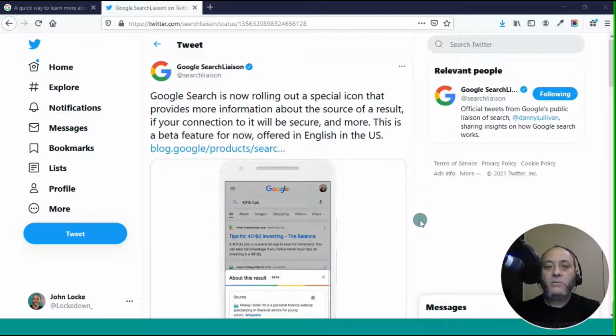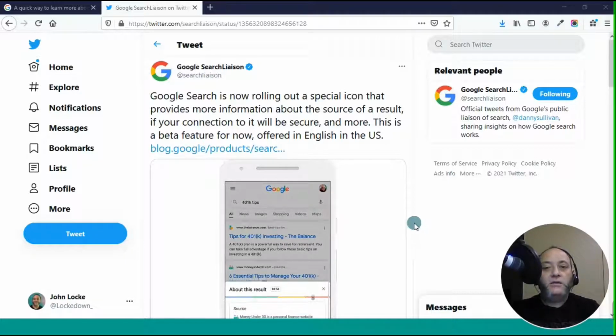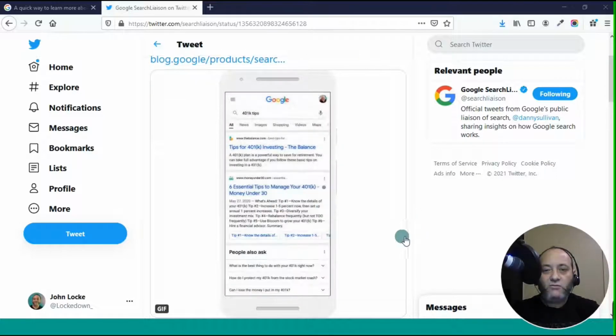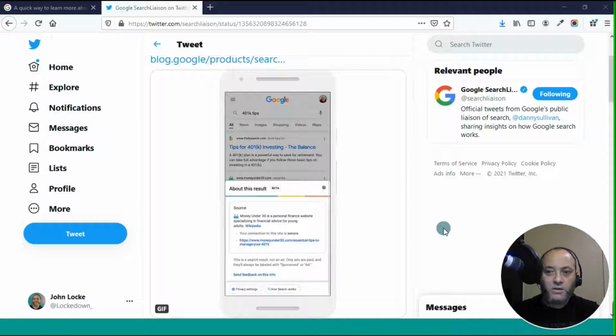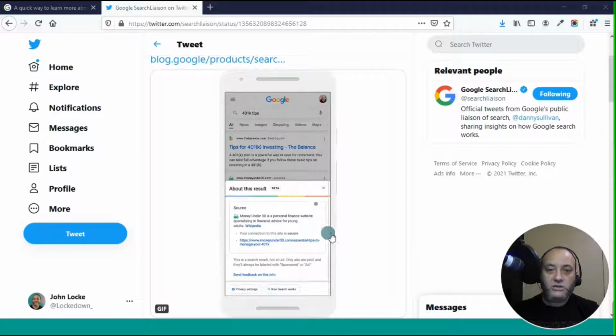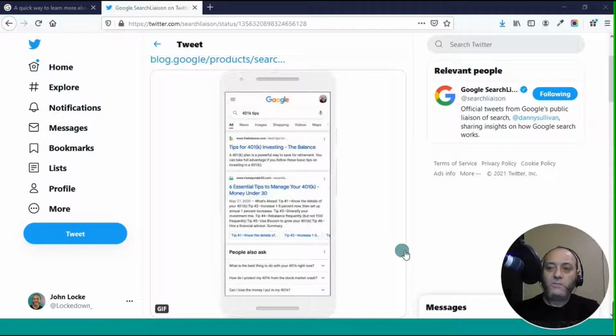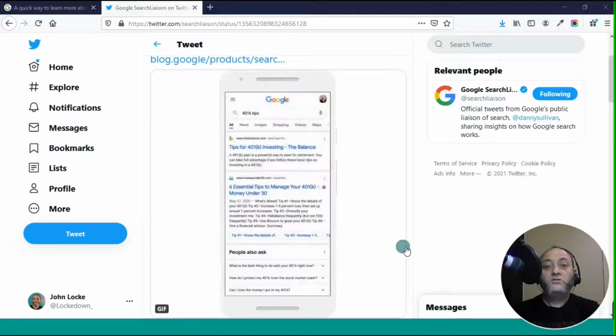This is a special icon that provides more information about the source of a result, like whether your connection to it will be secure, like HTTPS, and more. You can see a GIF of what it is. They're searching 401k tips, and there's a little 3-dot icon, the kebab icon. You click that and you get more information about the site, whether the connection is secure. It's like a miniature knowledge panel about the site to give you more information about where these results are coming from.